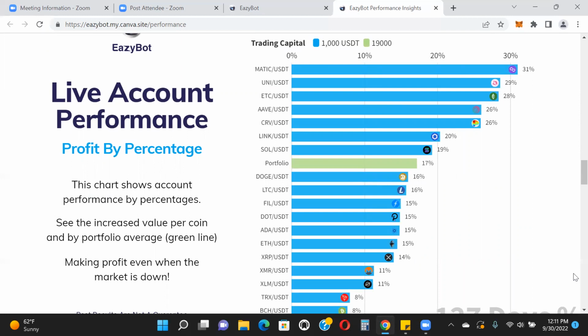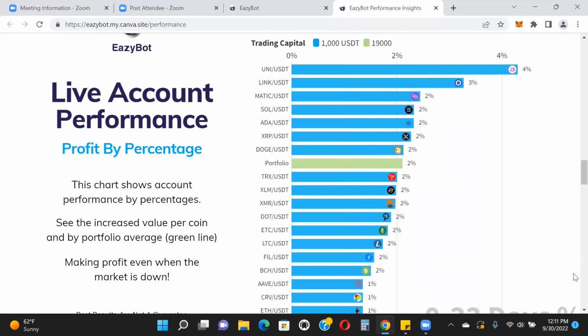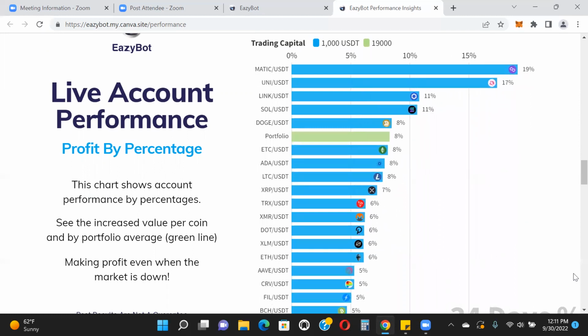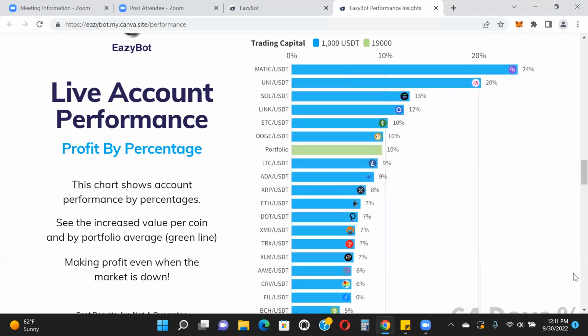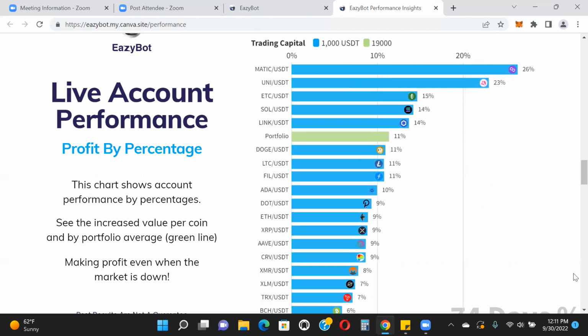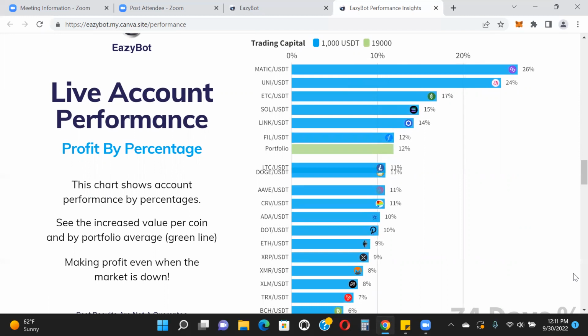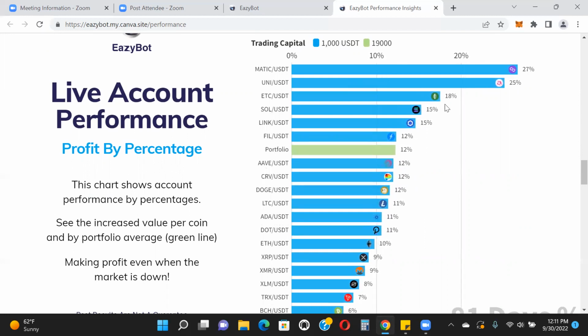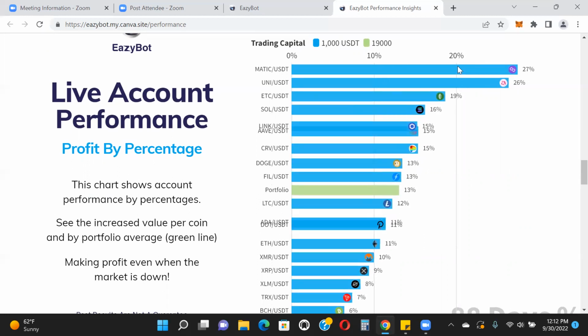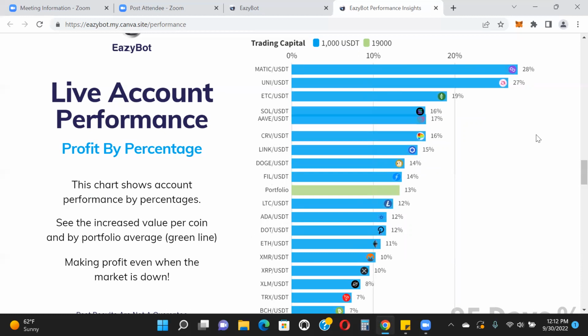Okay. Now, again, you see how it changes, because again, this is live. They're trading this as we speak, right? But always Matic USDT, Uni USDT, they're kind of up there, right? Then you have Ethereum USDT, Solana USDT, they're kind of up there. Link USDT is pretty comparable as well, right? So you can see the top five pairs that are yielding the most.